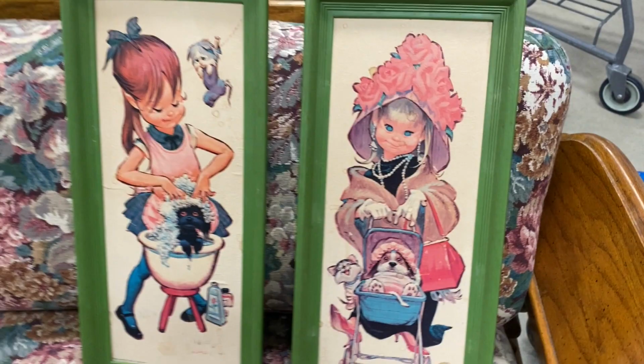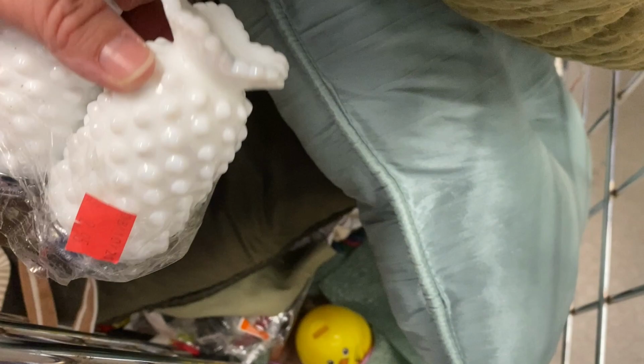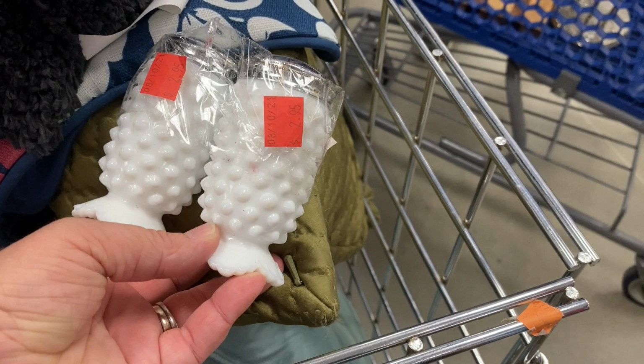Can you see them? Yes, right there in the bottom of the linens, hiding. Someone was trying to be sneaky, but I found them. All those years of looking for Easter eggs as a child finally paid off. These are vintage Fenton Hobnail milk glass salt and pepper shakers with that scalloped base. They have a chrome lid and are so beautiful.